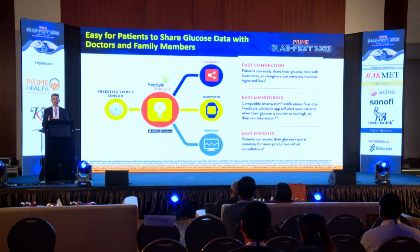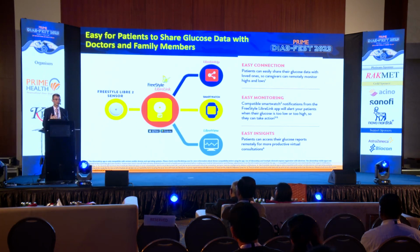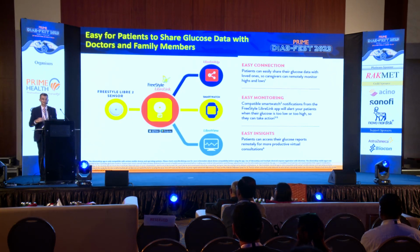In this also you have an option, and the good thing is that when you are wearing the sensor, many of your family members can be notified. They can be involved in that cloud system. And your family member will also come to know what is going on with your sugar levels. So if you are an elderly person, you can assign one family member who can also track your sugars if he or she is out of the home. So for the caregiver also, it is very, very good.